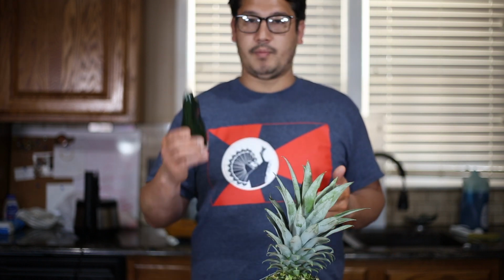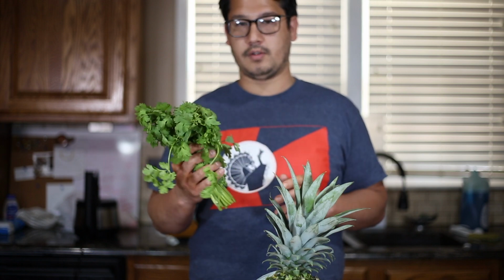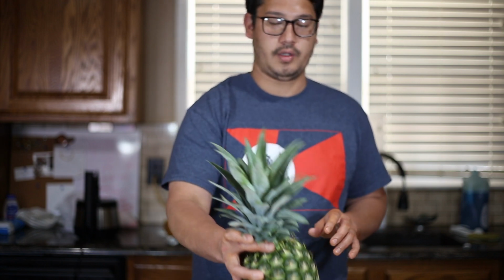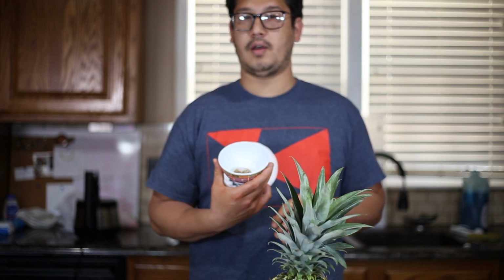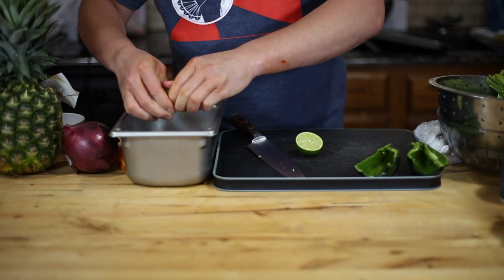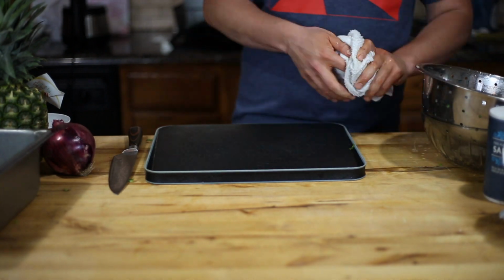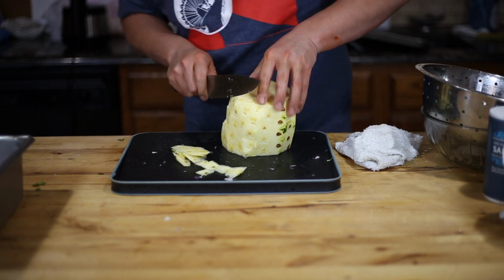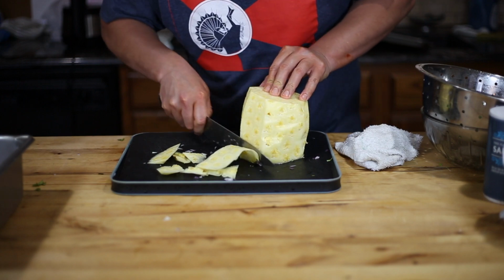So we have 1 poblano pepper. We have 2 habanero peppers, 1 stalk of cilantro, 1 red onion. We will use a handful of the cilantro. We are going to use 1 pineapple, diced into chunks, and then we have a little bit of salt and a little bit of brown sugar right here. About 1 tablespoon of brown sugar and 2 pinches of salt. Pineapple, you're gonna have some of these brown eyes looking at you, and you're just gonna have to cut them out.